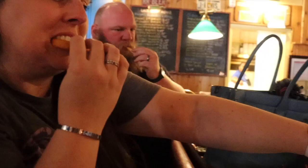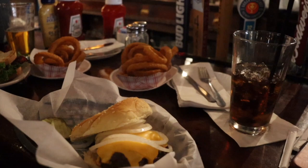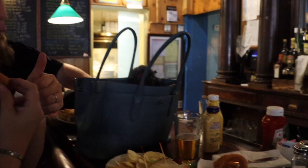All right, we've all got something different. I got a burger with onions, cheese, onion rings, excellent classic Coca-Cola. Oh, beer battered onion rings. Oh, these are going to be excellent. All right, folks, we're going to eat now.